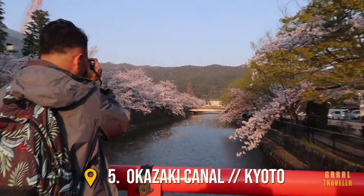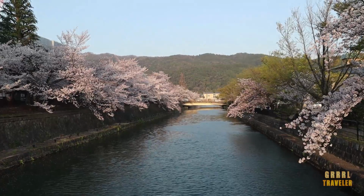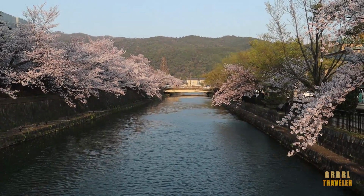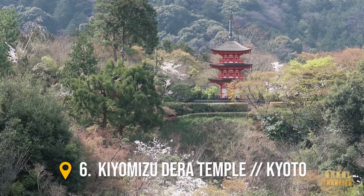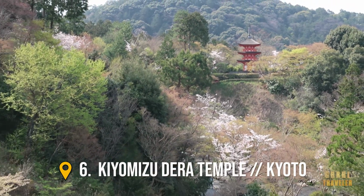Okazaki Canal is located near Heian Shrine. It's a waterway that connects to Lake Biwa Canal. Kiyomizu-dera Temple has 1,500 cherry trees on its slopes.